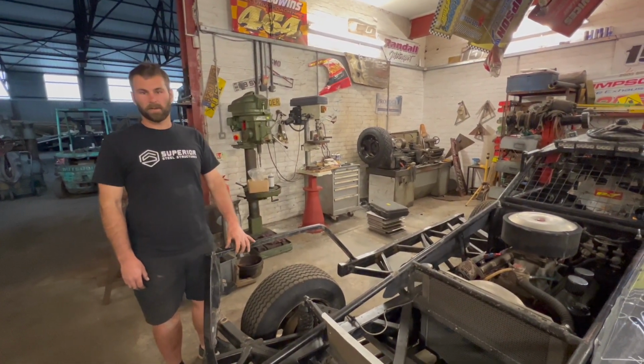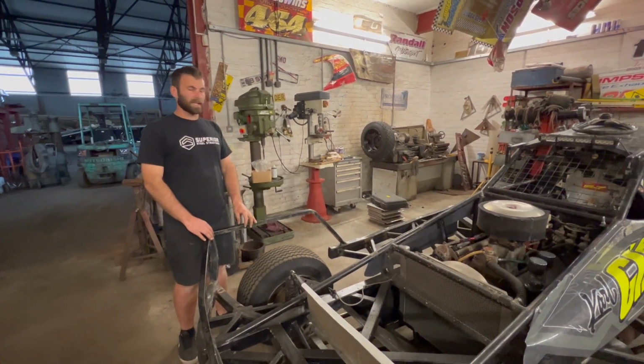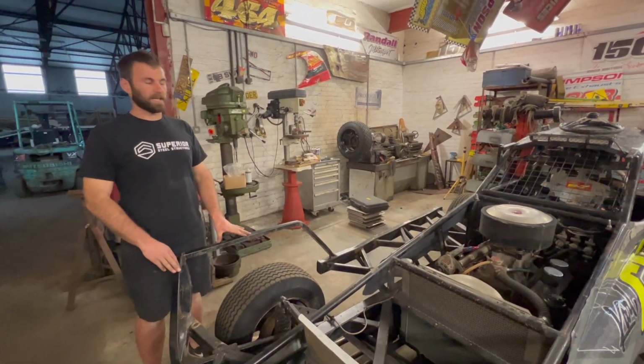This is a small block Chev powered car, Transit front and rear axles, Doug Nash gearbox, and they run the standard shocks and brakes and all that that are controlled, so everyone here has the same.